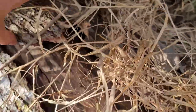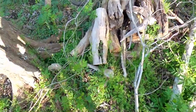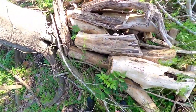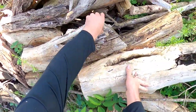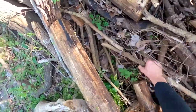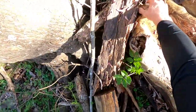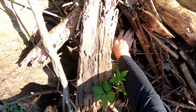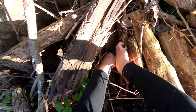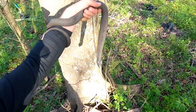Right there. Second snake of the day. It's in amongst this pile of wood and I'm not entirely sure what it is. It looked non-venomous. Probably a water snake or a racer, but it's dark. I'm about to see. I'll have to reconstruct this afterwards. There it is. Looks like a water snake. Come here. That's a plain belly. Yeah. There it is. Plain belly.